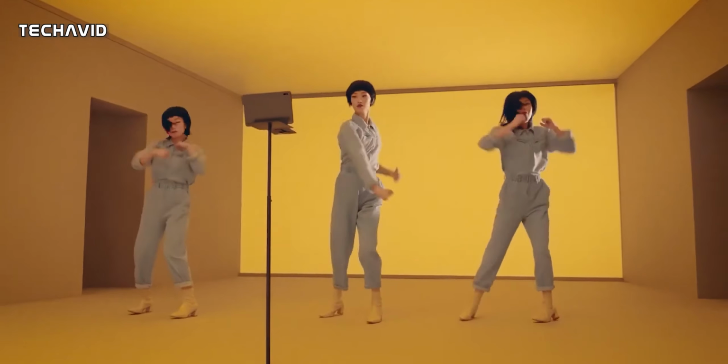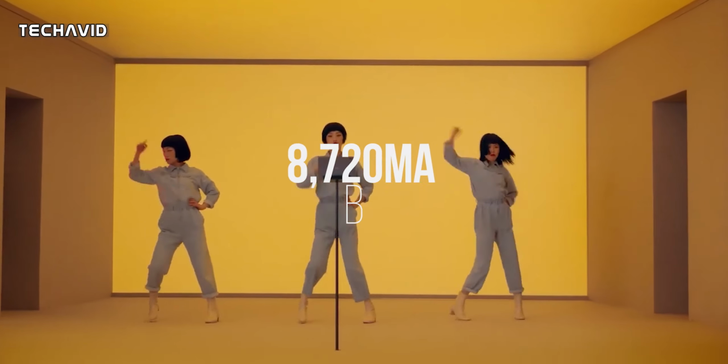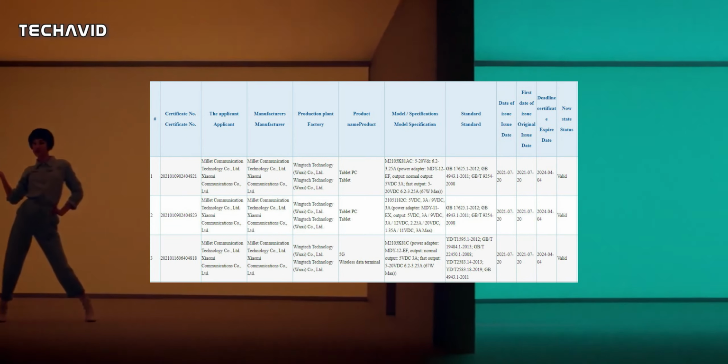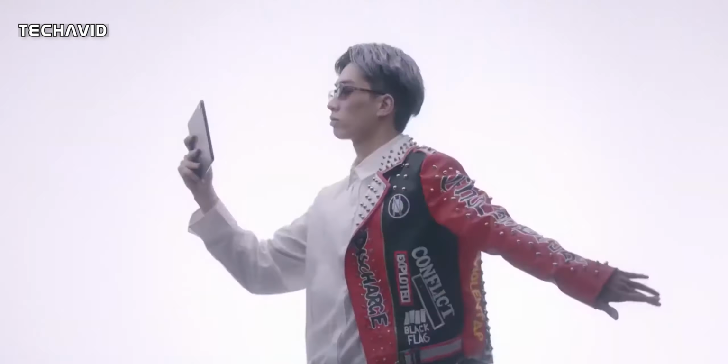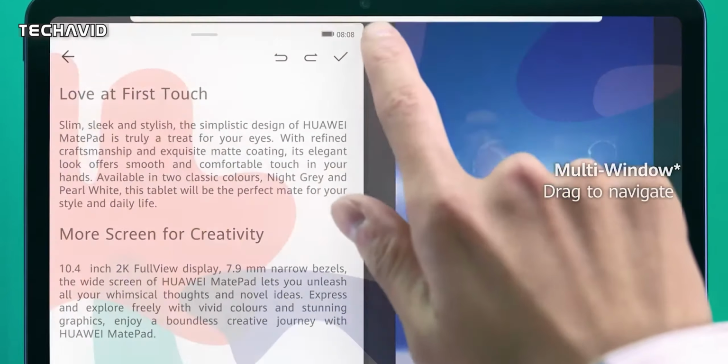The tablet is expected to be powered by an 8720 mAh battery and could also allow for fast charging at 67 watt. About the launch, it's speculated to launch in the month of August alongside some other Xiaomi devices.